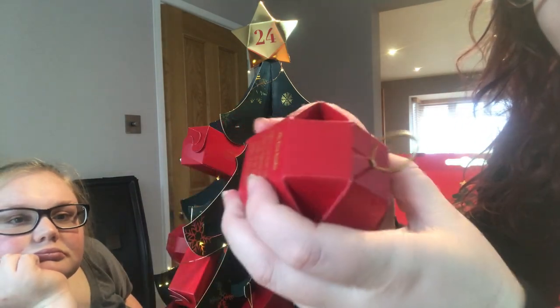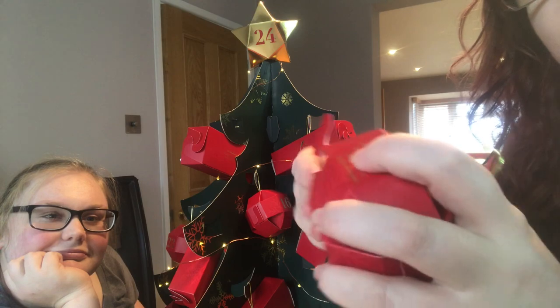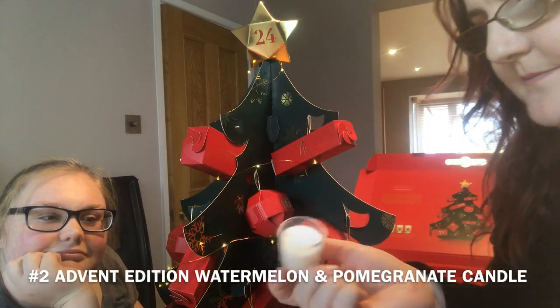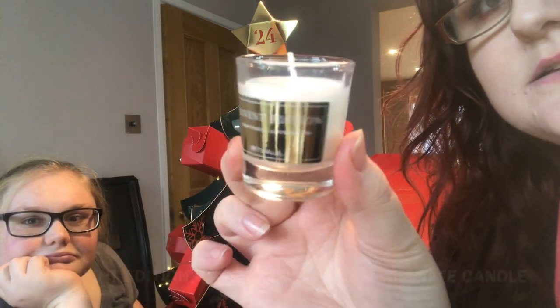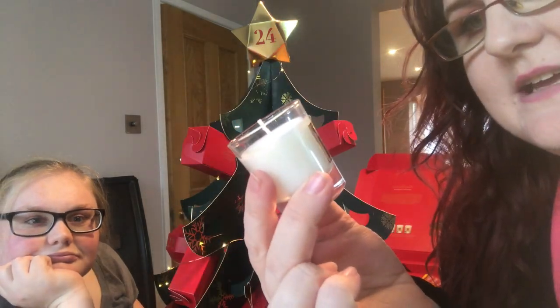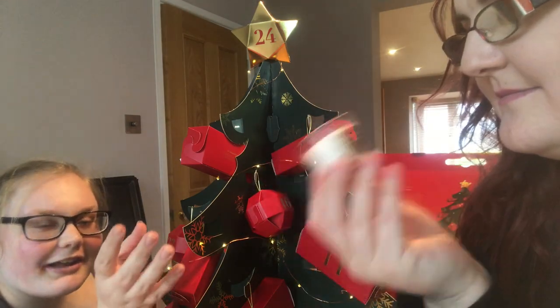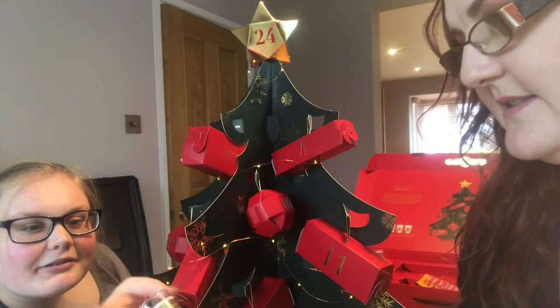Really, really cute. Open it up. To rip it a little bit. You might hear Bailey in the background. It's only a puppy. And that's what the candle looks like. It's got Advent edition, watermelon and pomegranate. Oh, I think I'd like that. It's just a white candle. Really, really nice.